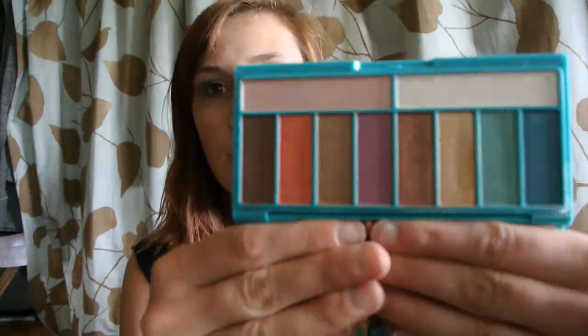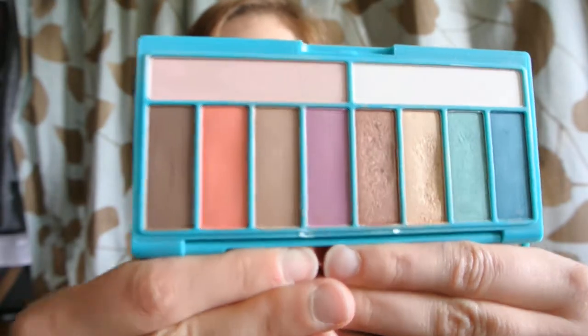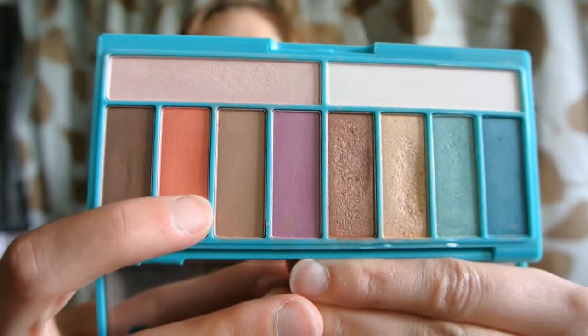And the color combinations, holy bagolies. I'm going to post some pictures down below on my blog so you can see. So if you're watching this on YouTube, just click the link in the down bar. If you're watching it on my blog, just keep scrolling down and you'll see some combinations I've done with it, and it just boggles my mind. So the combination I did recently was this coral with this purple.